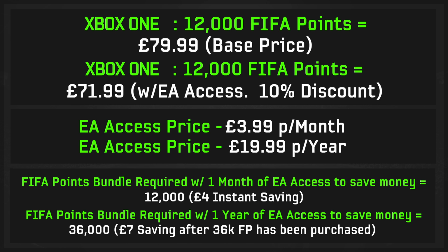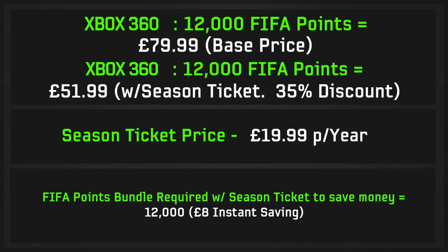But as we move on to the next screen, on the Xbox 360, guys, the base price for 12,000 FIFA points is $79.99. If you buy the season ticket, which costs $19.99 a year, 12,000 FIFA points on the Xbox 360 costs $51.99. So buying a year's worth of season ticket plus just 12,000 FIFA points, you are instantly saving yourself £8, which is more than you would save on the Xbox One with and without EA Access, whether for a year or a month.